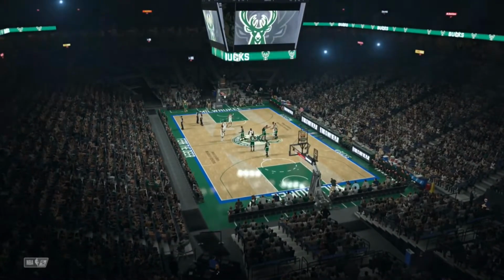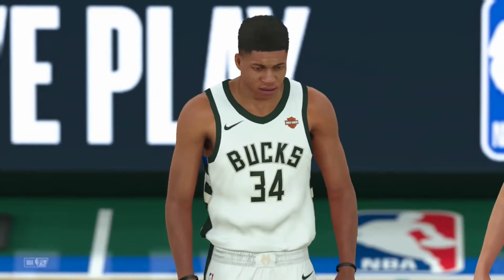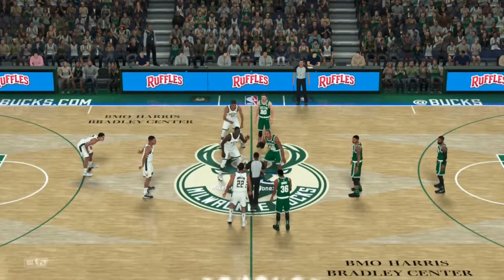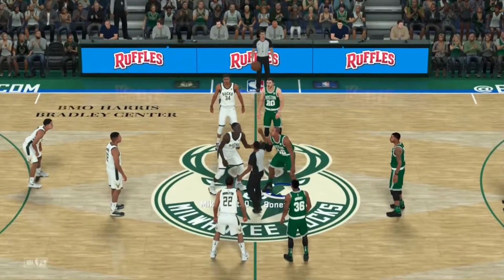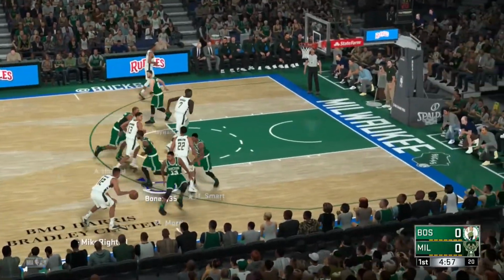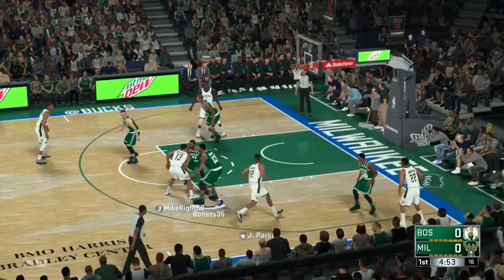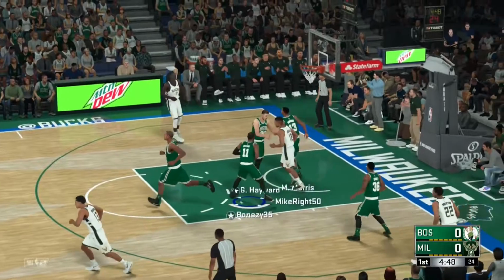We're at the jam-packed BMO Harris Bradley Center. I'm Kevin Harlan, along with Greg Anthony and Brent Barry, our terrific analysts, and David Aldridge is our sideline reporter. You can feel the energy here. The Bucks looking to please their fans in this Eastern Conference matchup. All fueled up and ready to go. Let's check out who's on the floor, courtesy of Gatorade.